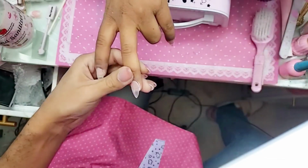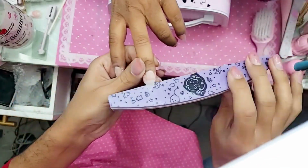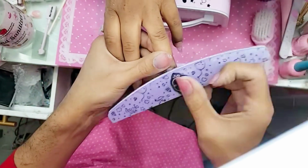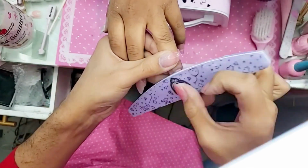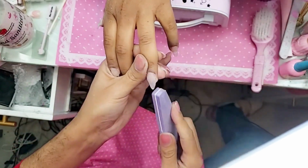Any tips on how to do acrylic for stiletto nails? I have videos on it on Instagram, Facebook, and of course on my YouTube channel. Check them out, my love. But I suggest using enocouture.com acrylic. That's going to make your job so much easier.